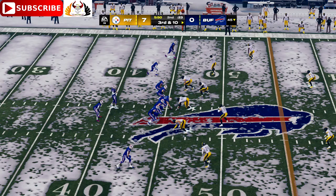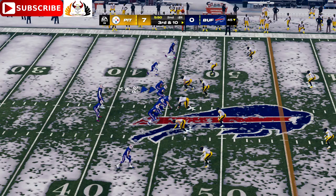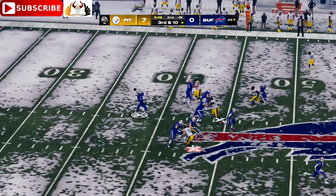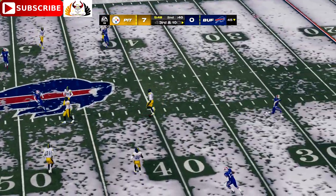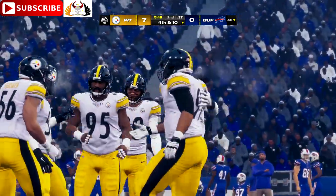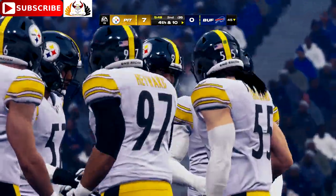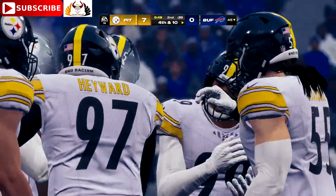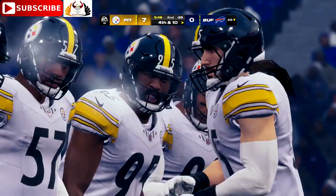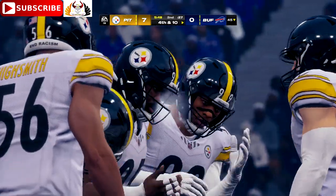So back-to-back incompletions, and that has them staring at a 3rd and 10. To the air, Allen. He had a man open, but he missed him, and it's incomplete. Not many boos just yet from this home crowd, but they may be starting soon as I'm starting to detect an uneasy murmur through this crowd. This offense, they've been lifeless in this first half.